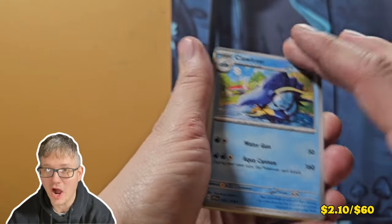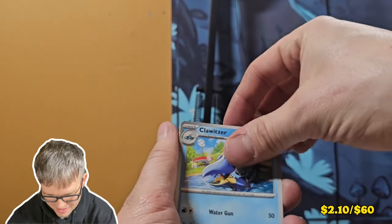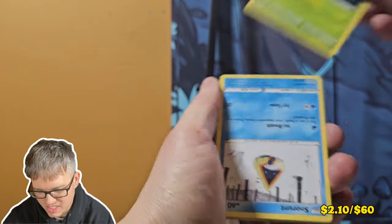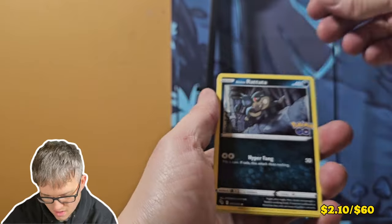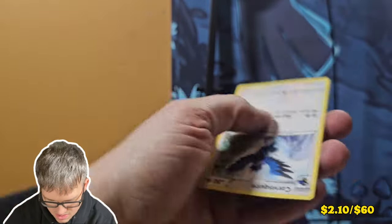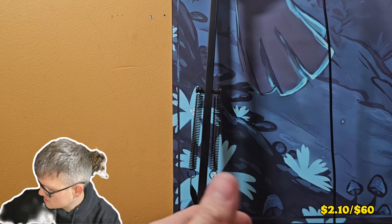This is throwing me off with these silver borders randomly, because they have random Scarlet and Violet, so I'm like, what are these? They look so weird next to the yellow borders. Clawitzer. Nuzleaf, we've got Snorunt, okay, energy, Lapras rare, Alolan Rattata, we've got a grass energy, a Togetic, and Corvisquire. Nothing too crazy out of there, so we didn't get a pull.